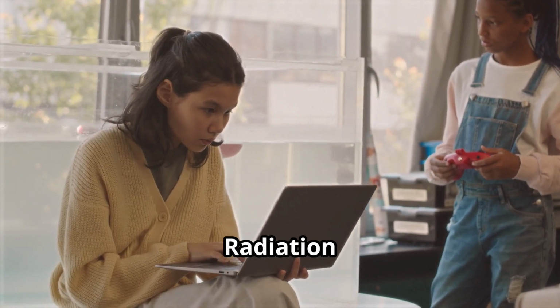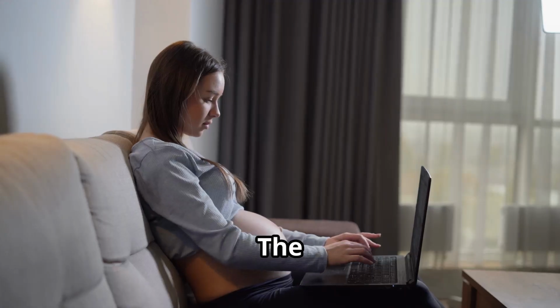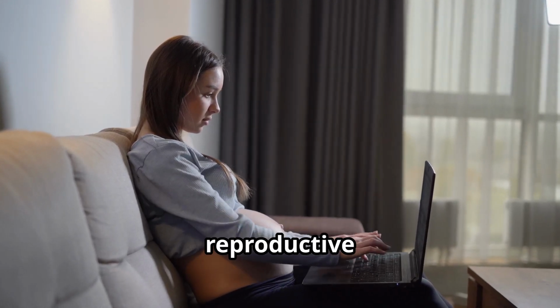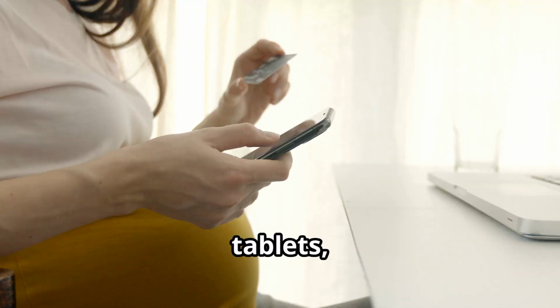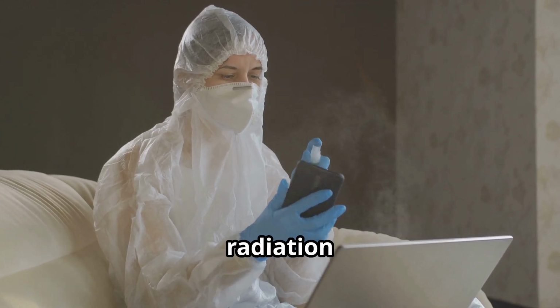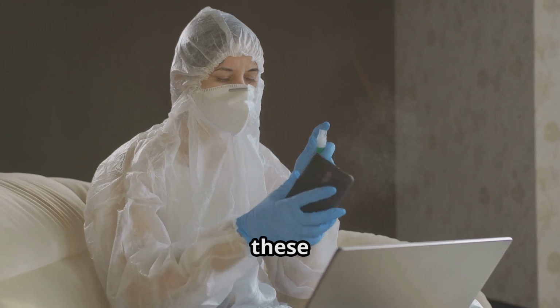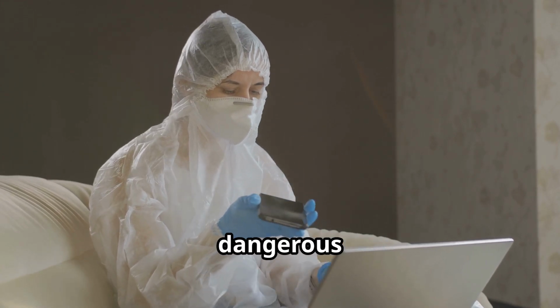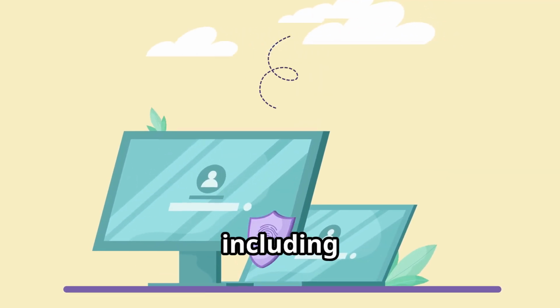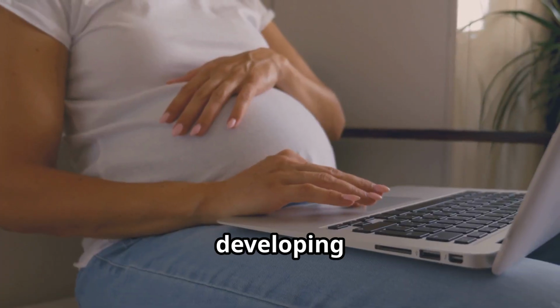Why laptop radiation shields are dangerous. The most critical piece of technology to avoid placing near the torso or reproductive organs includes laptops, tablets, and cell phones. While many consumers believe that laptop radiation shields provide safety, these shields in fact create a dangerous false sense of security. By focusing on shielding the femur bone and legs, these accessories fail to protect the more sensitive organs, including reproductive organs and the developing fetus during pregnancy.